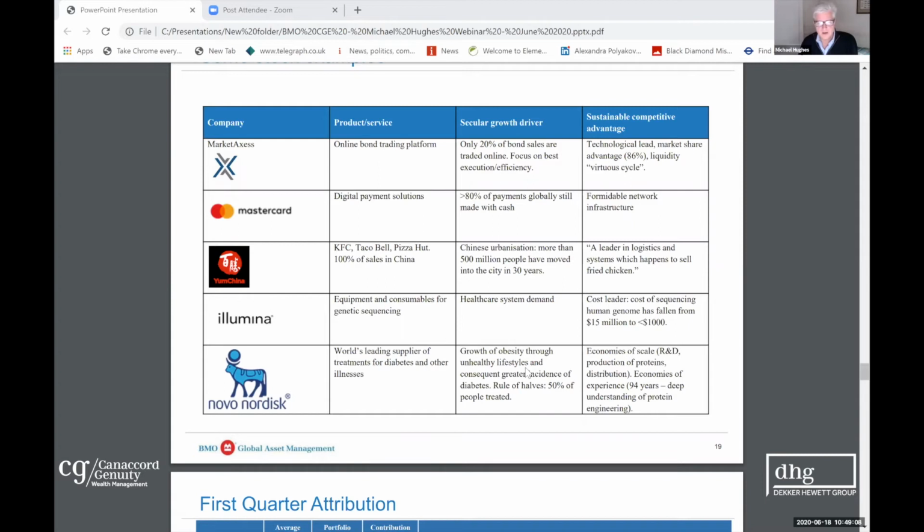Perhaps one more example, Yum China that you see there. Yum China basically does KFC, Taco Bell, Pizza Hut, but just in China. Okay, it was spun out of the Yum Brands group, which owns those brands. Now, why is this interesting? Because in China, there are 7 of those restaurants per 1 million inhabitants. In the US, there are 57 of these restaurants per 1 million inhabitants. In Malaysia, there are 31. So you can see the growth potential in China.